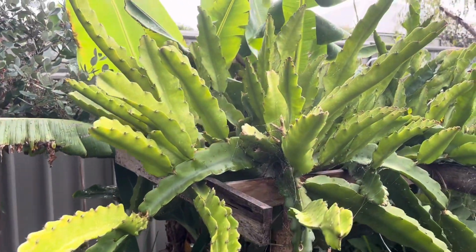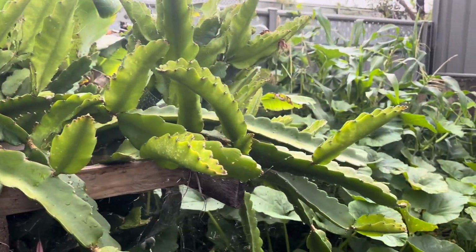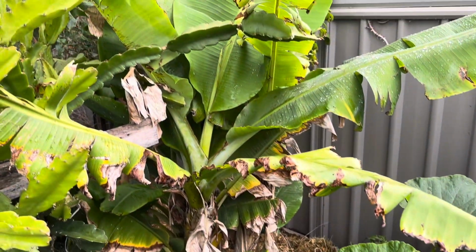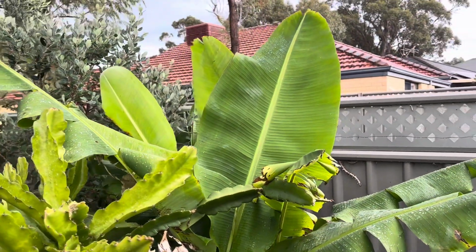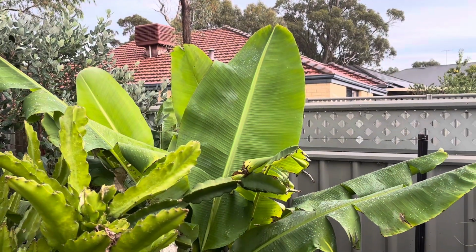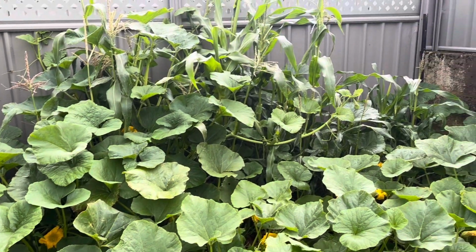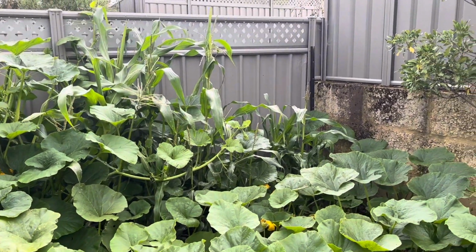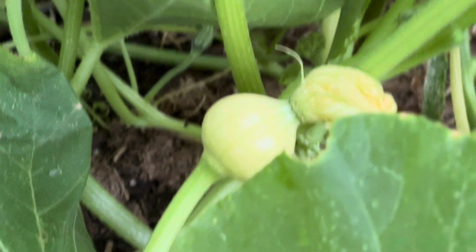The dragon fruit has gone bonkers. I have not seen any flower buds yet. I also have not seen any spears coming out of our bananas. I was hoping maybe for a banana flower this year, but we'll see what happens. The first pumpkin and corn patch has gone wild. As you can see, we have started to set on a couple of pumpkins around the place.